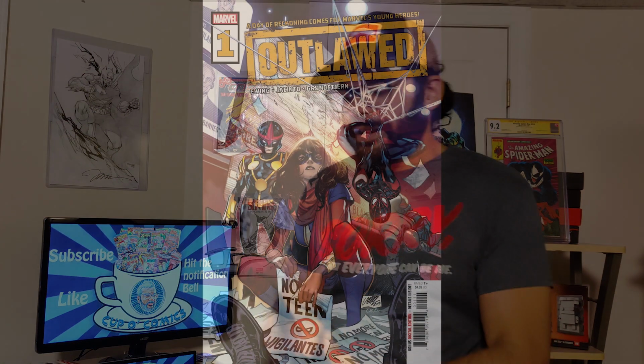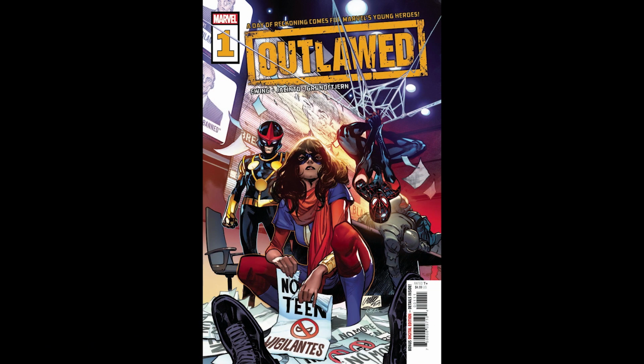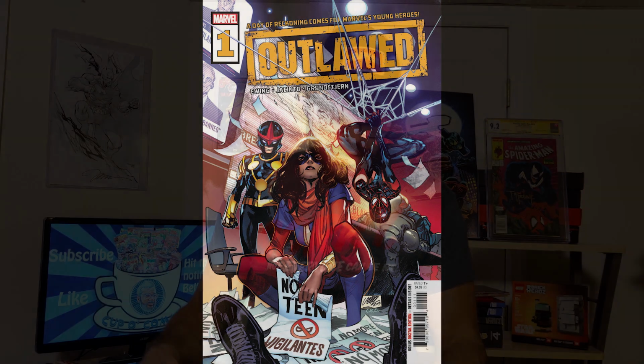And I got Outlaw number 1, another kind of minor spec book, key book, and same price. Actually, it was $4.99, so I think I paid $4 for this book, or $3.99, or something like that. And this book is also going for anywhere from $10 to $15 I saw online. Doesn't mean they're still maintaining that value or will maintain that value by the time this video comes out, but they're minor keys for less than cover. So that was part of my haul this week as well.